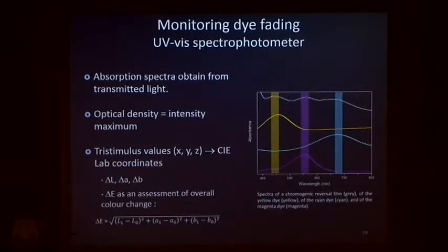So from this spectrum, we can access the optical density similarly to the densitometer, because in our spectrum that you can see, for example here, it is the intensity maximum. In this gray spectrum, you can see 3 different bands. It is a spectrum of a slide. You have the 3 bands that correspond to the 3 dyes. So in the blue region of the spectrum, we have the yellow dye, in the green region, the magenta dye, and in the red region, the cyan dye.